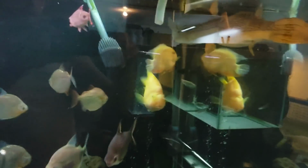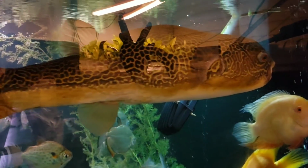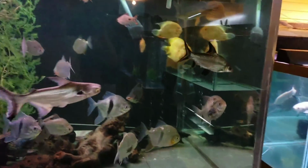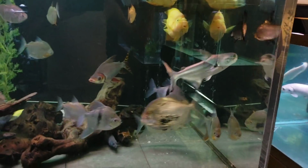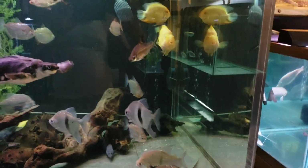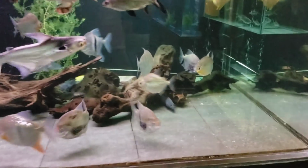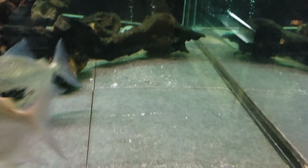We've got Pittsburgh the Mbu Puffer. He is 26 inches long and he is a gentle giant. Yes, he does get fed half shells. He gets fed mussels, clams, you name it. Just basically hard-shelled, meaty substances to file down his beak when he needs it.